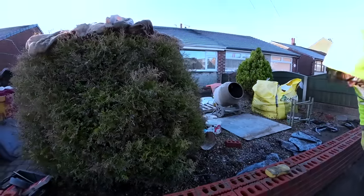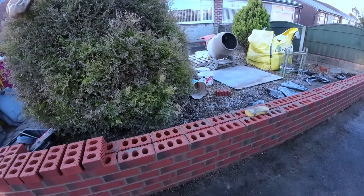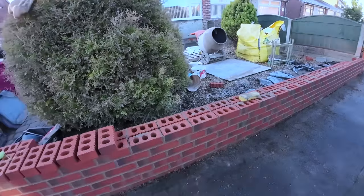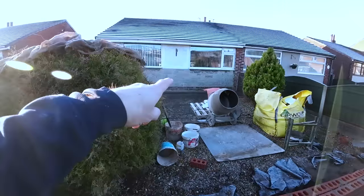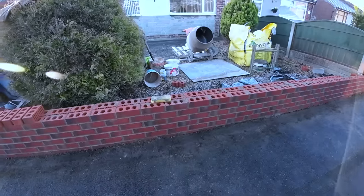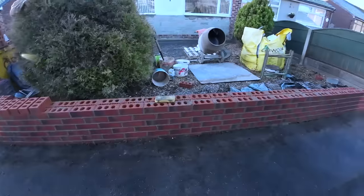So that's the plan. Just need a good scrape with the trowel, because it was very wet pointing that yesterday. I could probably point it again now. Looking good, innit? Nice brick. If you look at the colour of the bricks, and then you look at the colour of the bricks on the house, very similar colours. So it does blend well with the house. So let's get these boards down and get loaded out.